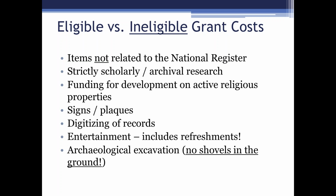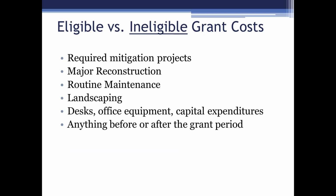All right. Other things that we cannot cover. Any required mitigation projects, that doesn't come up very often. Major reconstruction. So again, if you're looking at a development or a bricks and mortar project, make sure you call me first, so we're not getting into major reconstruction, which is at the high end, or routine maintenance, which is on the low end. Landscaping we cannot pay for. Desks, office equipment, capital expenditures, all that pretty straightforward. And anything before or after the grant period.